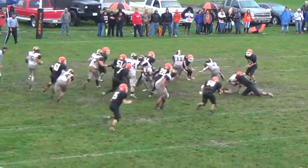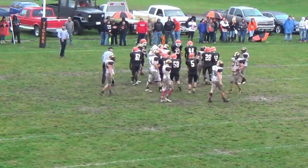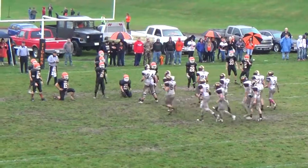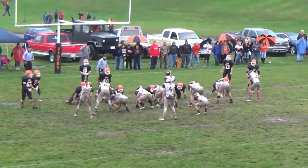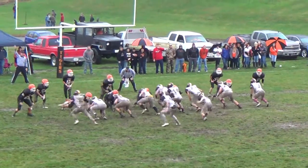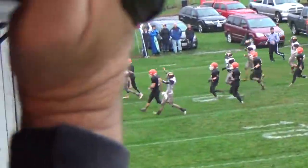Handoff, Dooley, right side, cuts it back, has a bit of a hold down to near the 5-yard line. And we'll see. Dooley, the ball carrier. And they lost the football. Greenfield stopped him on a long, sustained drive, but they haven't been able to stop him since. Fourth and goal here from the 3. The quarterback pitches it left side, trying for the inside edge of the end zone.